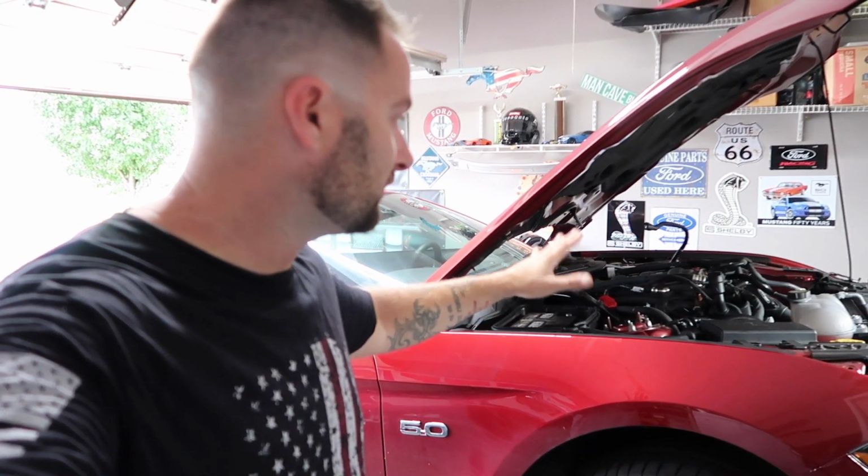But now what I have to do is finish up the rest of this deinstall, and videos to come explaining what is going on inside of this engine bay, what his plans are with the car, all of that.